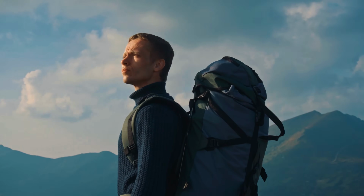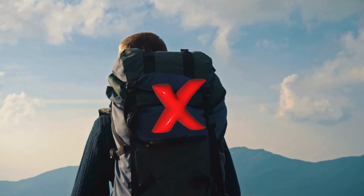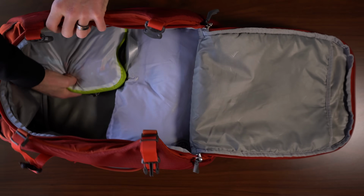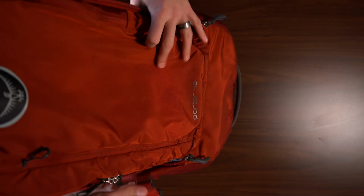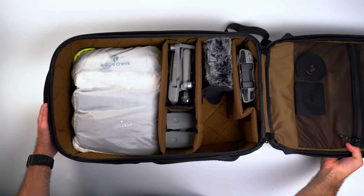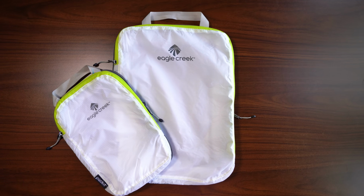Backpacks have a variety of configurations, and I would encourage you to steer away from top loader style backpacks. I like this one by Osprey, the Porta 46, because it packs a bit more like a duffel. And what I'm testing out right now is the McKinnon bag by Nomatic, which has a ton of internal organization. Either way, I tend to use packing cubes, which helps me stay organized.